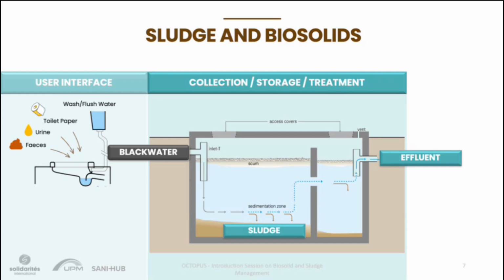When we look at the sanitation value chain, we can explain the differences in more detail. So we start with the user interface. In our toilet, we dispose of feces, urine, toilet paper, wash and flush water. All this combined results in black water that then flows, in non-sewage systems, into a containment that provides a collection place, a storage, or also realizes a first treatment. Here in this particular slide, we see a standard septic tank.